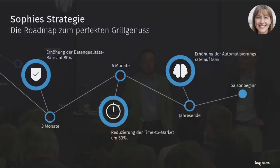Well, thank you very much so much for scoping and setting targets. We've developed measures for Sophie. And with these measures, Sophie can go home and look forward to getting things right for the next barbecue season. So up to 80% with an automation degree, a reduction of time to market by 50% over the next 6 months through the automated onboarding of data, and an increase of the automation level for text generation to 50% with data governance. Exactly. This is what we've planned to do for Sophie.